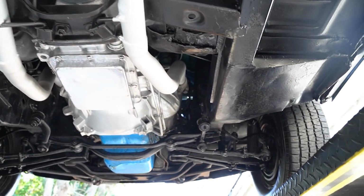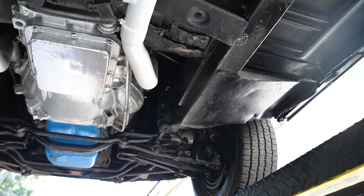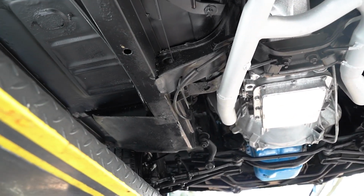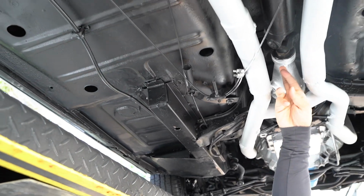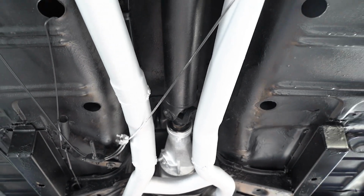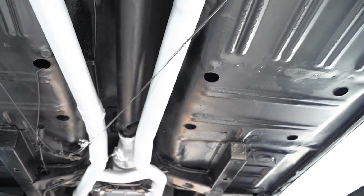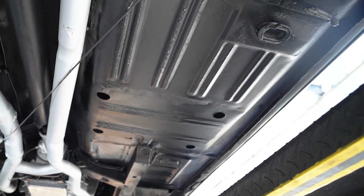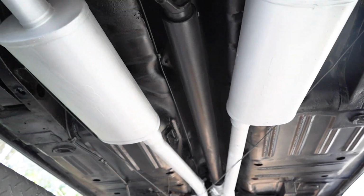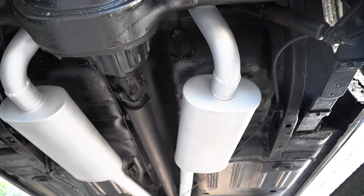The frame rails on the car look to be in good shape. Same thing with the floor pans. No seepage here out of the tail shaft seal on the tranny, which is common on these older cars. The exhaust appears to be newer, looking at it. Rear frame rail, same thing, in good shape.